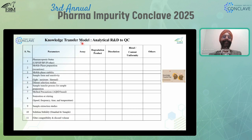All these knowledge attributes have to be transferred from analytical R&D for each of the test methods like assay, RS, dissolution, content uniformity, and other tests like residual solvents, so that QC understands all the precautions and critical attributes, and they implement that not only in the procedure monograph but in the training sessions also.